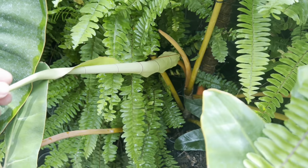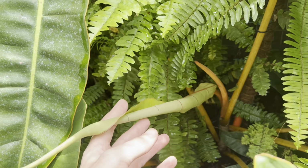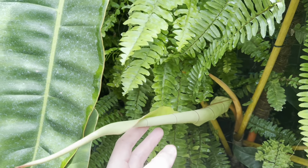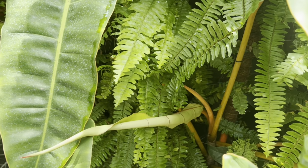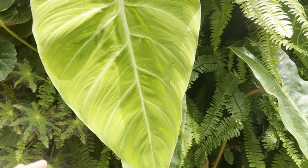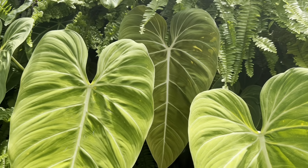So it shows I haven't been out in the garden much lately. Been a little busy with work, so I hadn't noticed that, and it was kind of hidden away behind the ferns. But that is really good news. Very, very happy about that. So our Biate will keep on growing. The Glorious is doing really well.